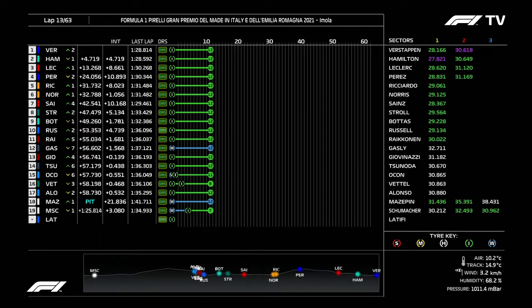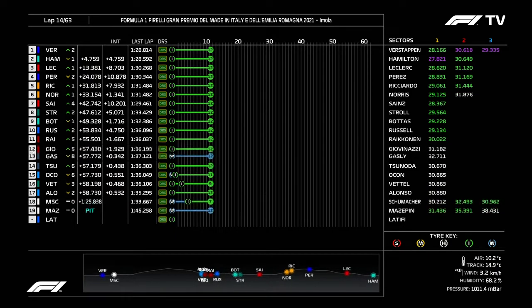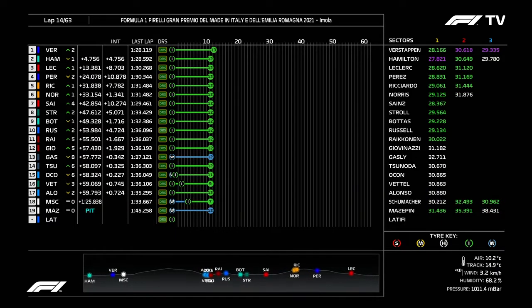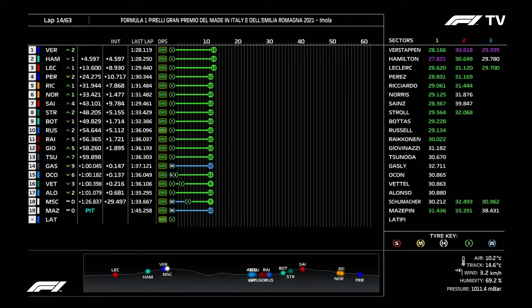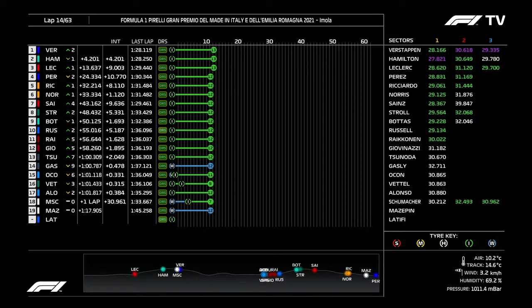Yeah, AlphaTauri dreaming of a little bit more rain, and they've talked themselves into really hanging on to the wrong tyre here. Giovinazzi on the inside at Tosa makes the move, and now Yuki Tsunoda, who started last in this race, is now alongside his teammate as well. You'd think that AlphaTauri would know the weather in this part of Italy better than anyone else. Their factory at Faenza just 10 miles down the road. And on the road at the moment, Tsunoda past Gasly.